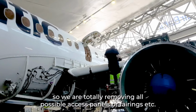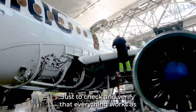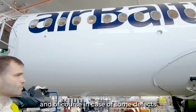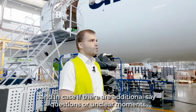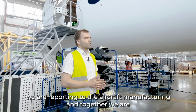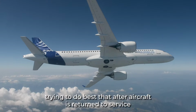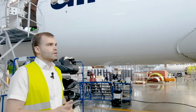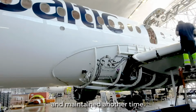So we are fully removing all possible access panels, fairings, etc., just to check and verify that everything works as it should. And of course, in case of some defects, we are reporting and trying to solve these issues, and in case there are additional questions or unclear moments, we are reporting to the aircraft manufacturer, and together we are trying to do our best, and then after the aircraft is returned to service, the issue would also be solved and we maintain another aircraft.